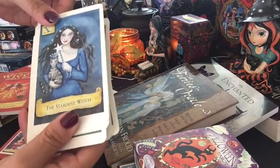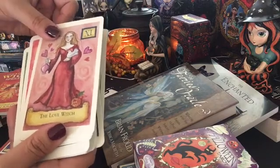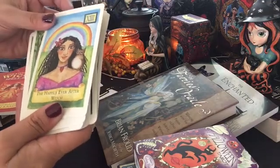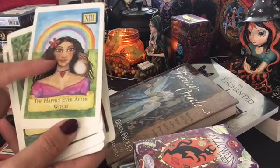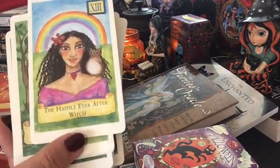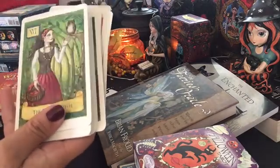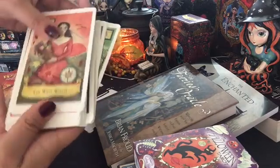The Stardust Witch. There are all kinds. Look at her. She's holding her cat there. And the Love Witch. The grant-three-wishes witch. And this is the happily-ever-after witch. It kind of reminds me of Tara, if you're watching this. I don't know why, but she reminds me of you when I see her. They must have had you in mind when they created her. She's beautiful. You know who you are. And they're so beautiful. I want to show you the whole deck, but maybe I'll do an unboxing of this later on.